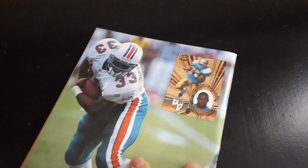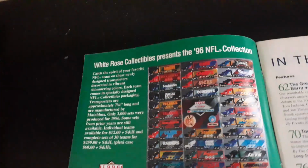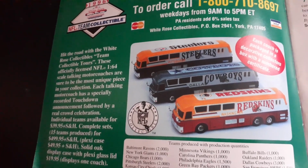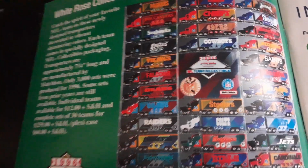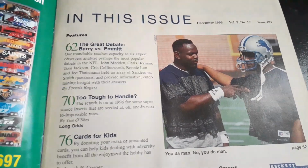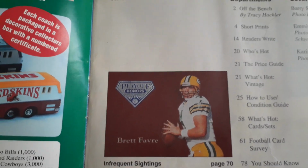On the back, Kareem Abdul-Jabbar, another running back. Inside cover, they used to have artwork. Not anymore, they're ads. This one is for bus collectibles, team buses, and looks like team trucks. In this issue, we got Barry and Emmitt. There's a card of Brett Favre, one of my favorite players as a kid.